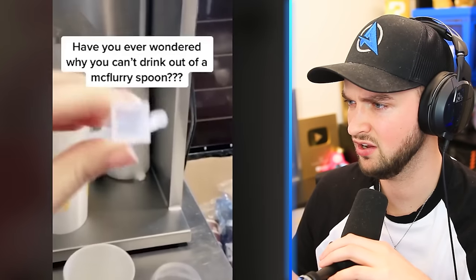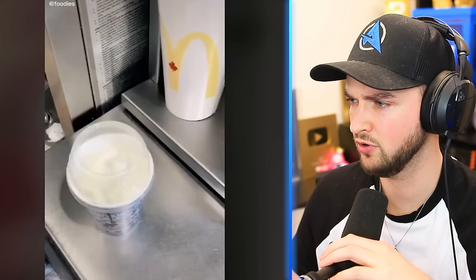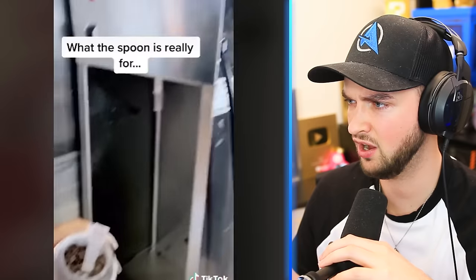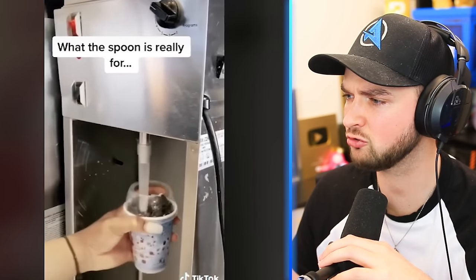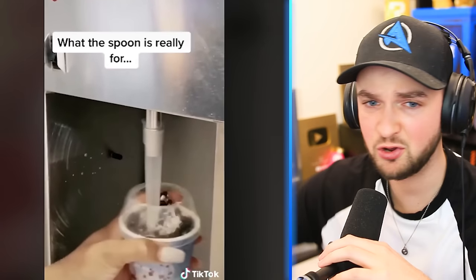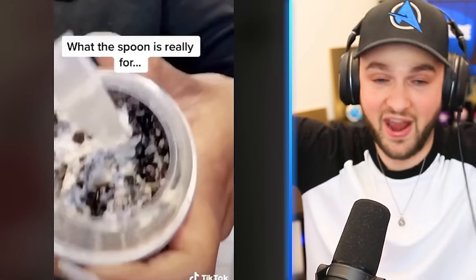So apparently, the spoon is actually used as a part... Whoa, to mix up the ice cream. You don't eat through it, you use it to mix. How did no one ever know this?